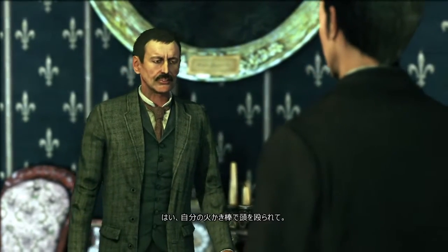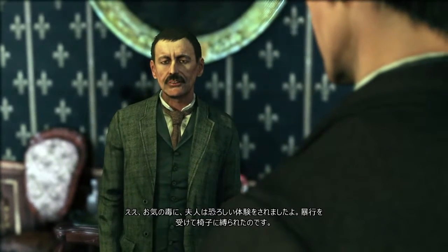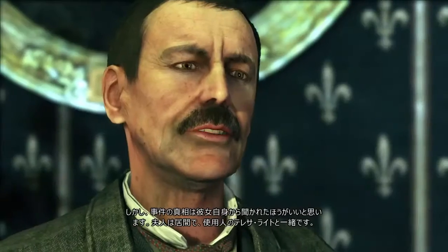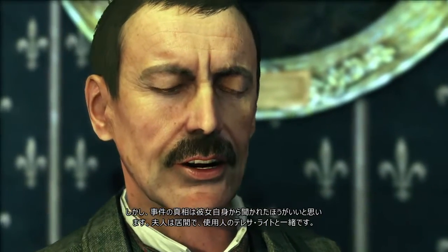His head was knocked in with his own poker. A violent act of aggression. Yes, the poor lady. She has had a most dreadful experience. She was assaulted and tied to a chair. But I think that you would best see her and hear her account of the facts. She's in the morning room with her maid, Teresa Wright.